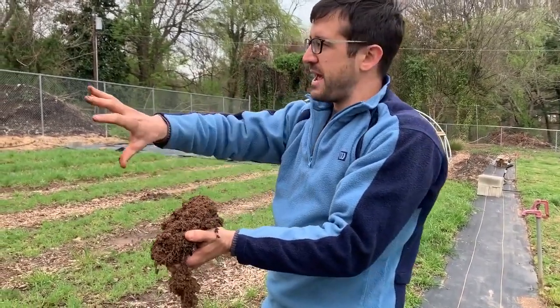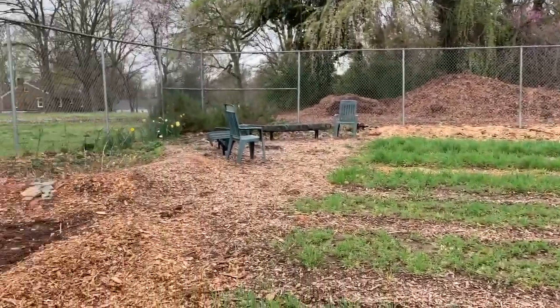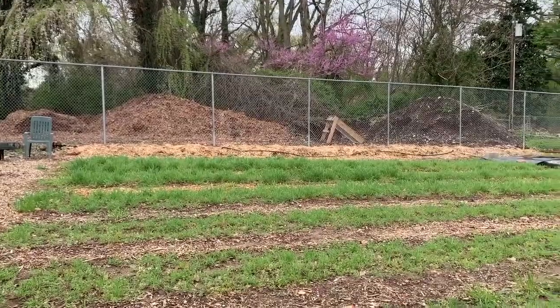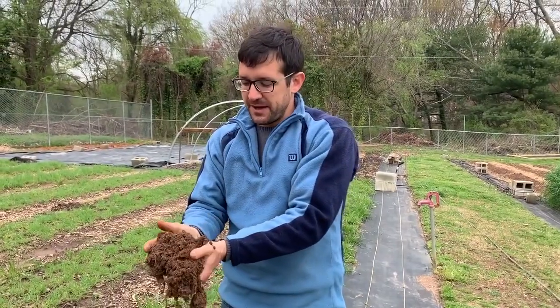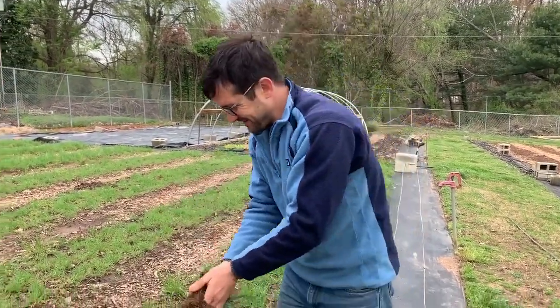So we're just constantly trying to put organic matter into our garden beds and keep soil light and fluffy. So if you just kind of pan around, you can see we use lots of wood mulch, we use lots of straw mulch, we use lots of compost. These are all sources of carbon, right? Organic matter that we're putting back into our soil to keep it light, fluffy, kind of like an English muffin soil.